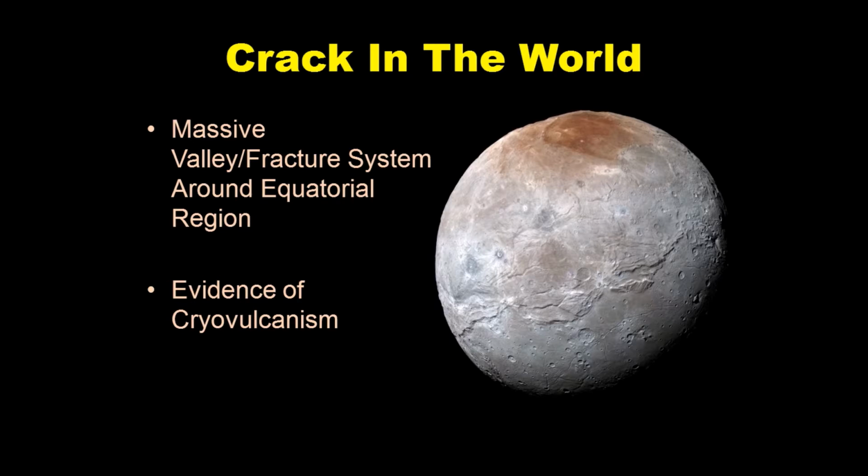All that means is it's basically like volcanic activity, but it's a water-based magma instead of rock-based. And you see this in some of the other moons of the solar system. You see these ice volcanoes that shoot up water and ice. We think that's what was causing a lot of the remodeling here, that there was water-based magma.